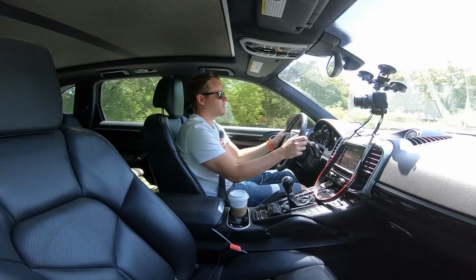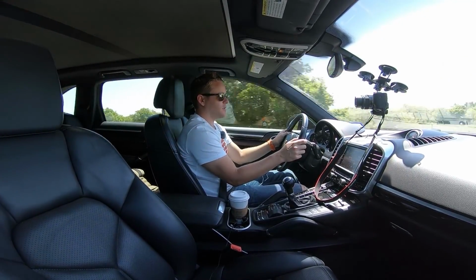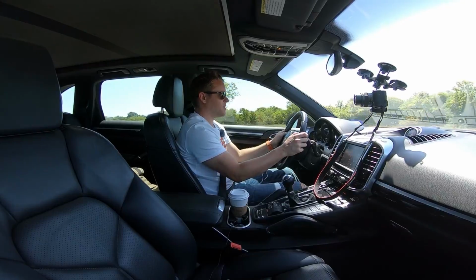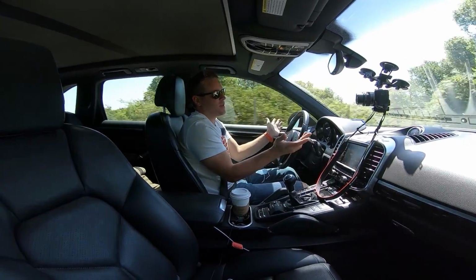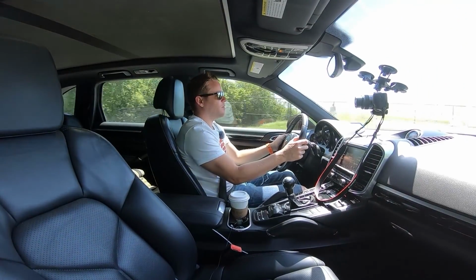But yeah, overall, if you want a manual SUV, obviously there's not many choices out there. You have the CX-5, which was made for a while in the manual. The earlier Ford Escapes were made in the manual. I think there's some Jeeps like the Renegades and stuff. I don't really pay attention to those cars at all, but I think you can get those in a manual. But yeah, thank you so much to Porsche for actually making this.